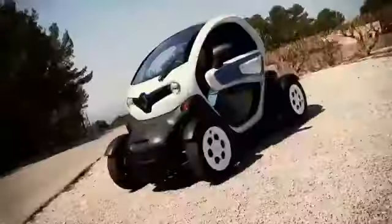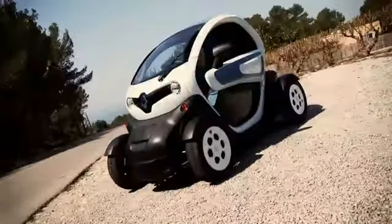And that leads us to the third and final problem. And it's not just a problem with the Twizy, but with electric cars in general. You see, cars like the Twizy are designed for young funky people living in the city, and unless you're minted, you're going to be living in a flat. And that leads to two problems.